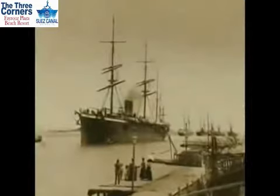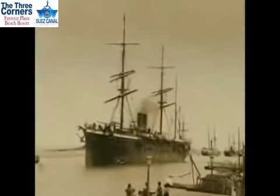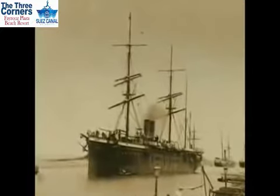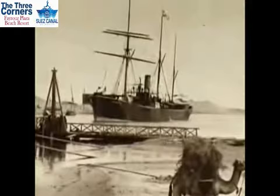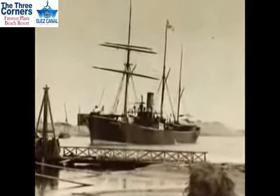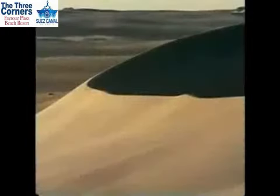At this same time, a maritime revolution was taking place. Steamships with screw propellers and iron hulls were replacing the old wooden sailing ships. Now there were ships capable of carrying enormous loads of goods from the east. But the trip around the Cape still took far too long. The eyes of the world once again fell on the Isthmus of Suez.